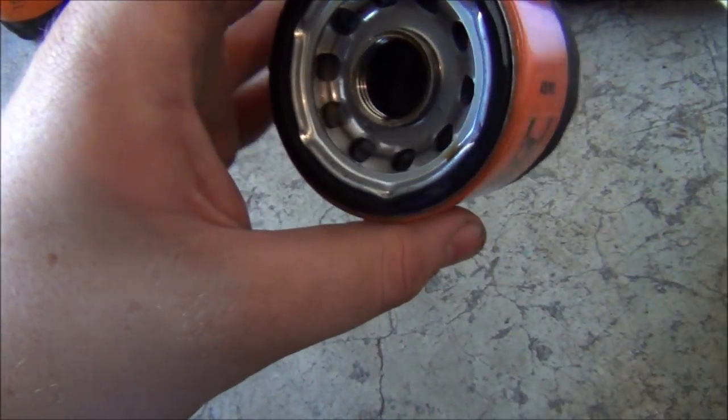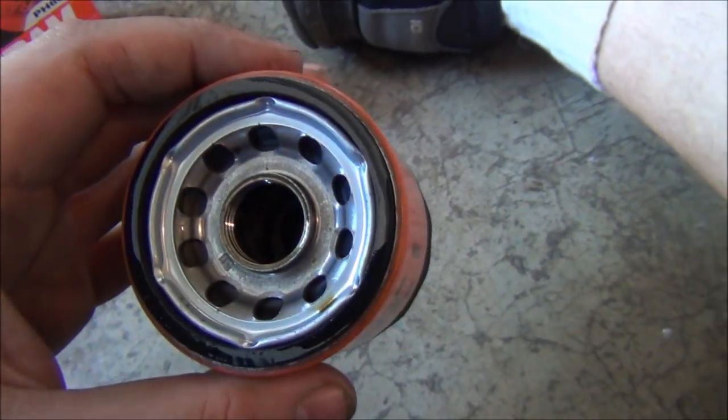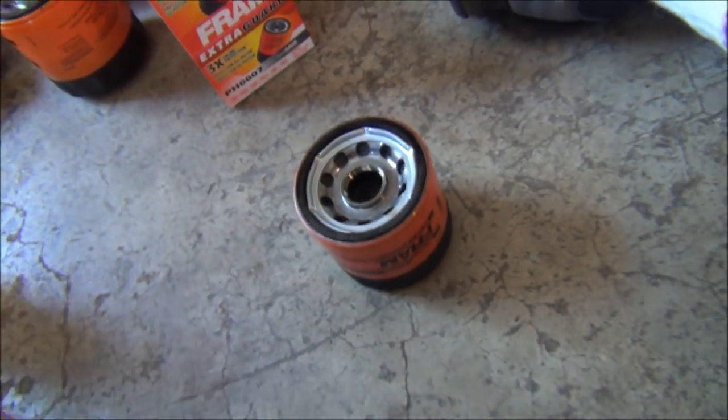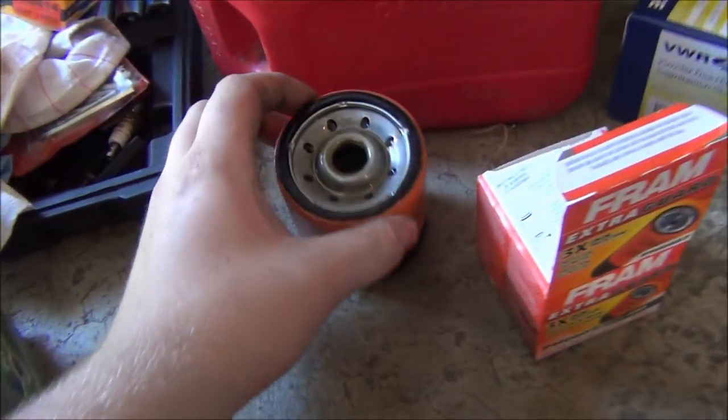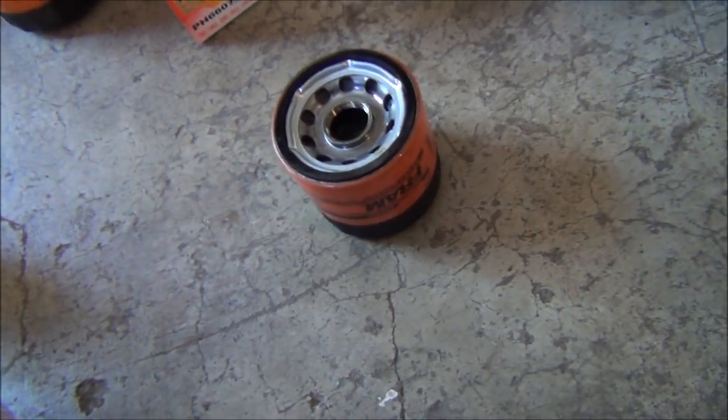Anyways, I just test fitted it. That's where there's oil on the lip, and it does fit, and the seal is the right one now. Okay, I think we learned something.